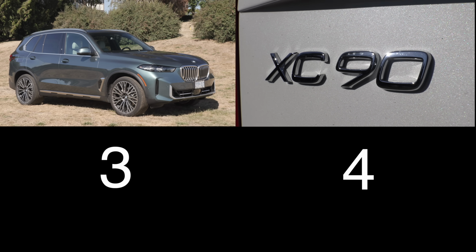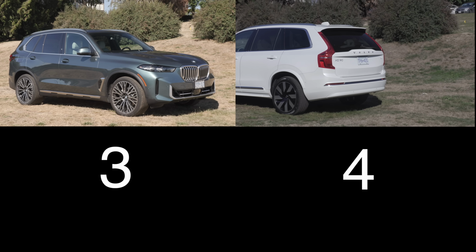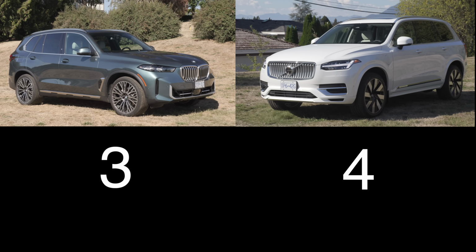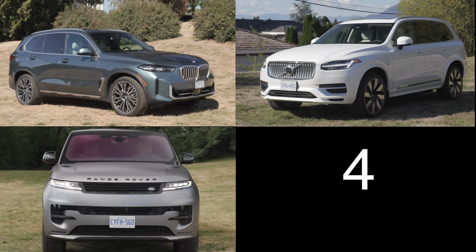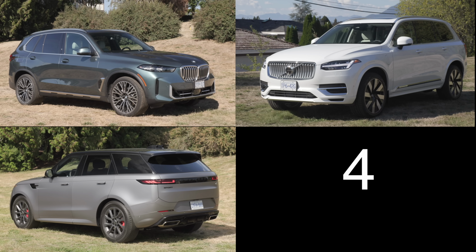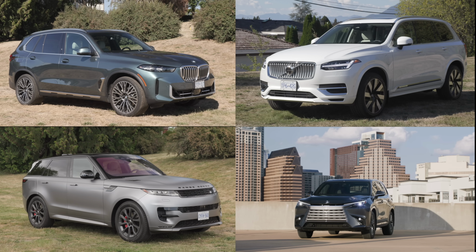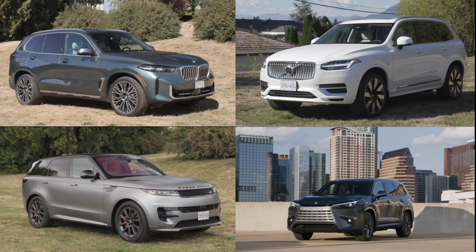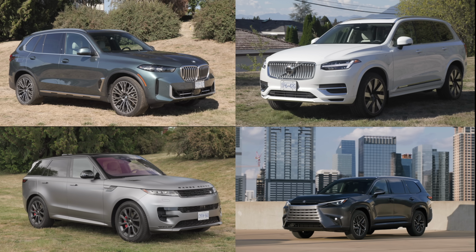The Volvo XC90 Recharge with its T8 plug-in hybrid powertrain. It has 455 horsepower with 53 kilometers, 32 miles of range, and a starting price of $87,000. The Range Rover Sport plug-in hybrid with a 3-liter turbocharged 6-cylinder, a combined 434 horsepower, 82 kilometers, 51 miles of range, and a starting price of almost $138,000. The Lexus TX 550h Plus with a 3.5-liter V6 plug-in hybrid, a combined 406 horsepower with an estimated range of 53 kilometers or 33 miles, and the price has not been announced yet.